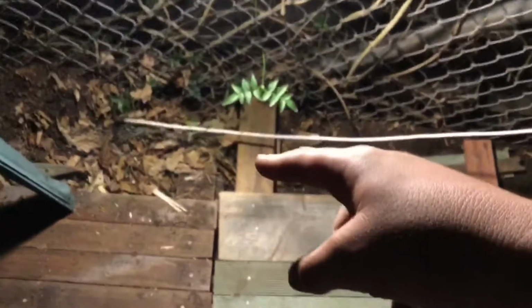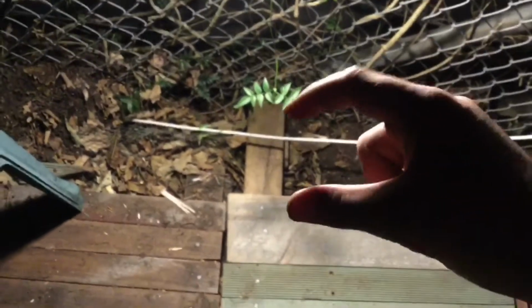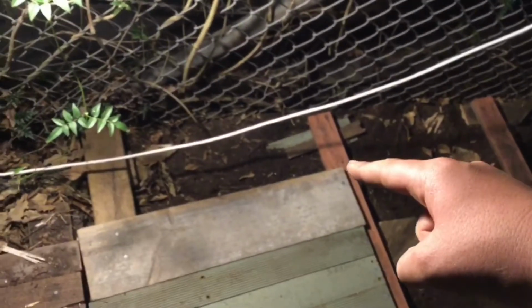Yep. So anyway, we got a problem. 3 long pieces of wood will fit along there, but only 2 pieces of wood will fit along there. So we're gonna have to make some sort of fancy thing to go along there. That shouldn't be too much of a problem.